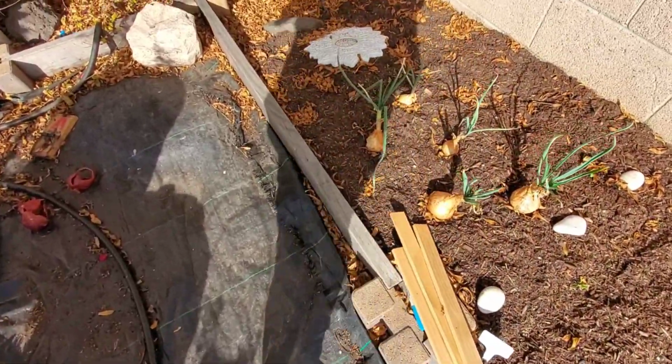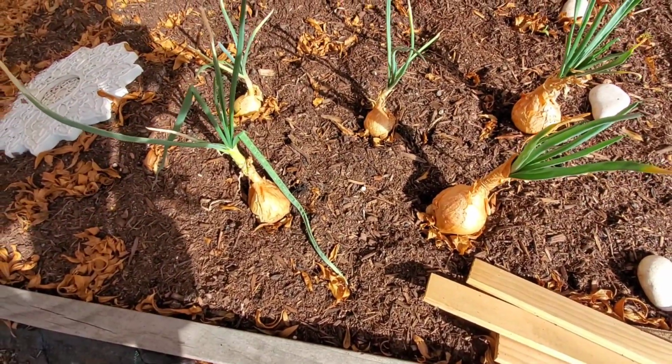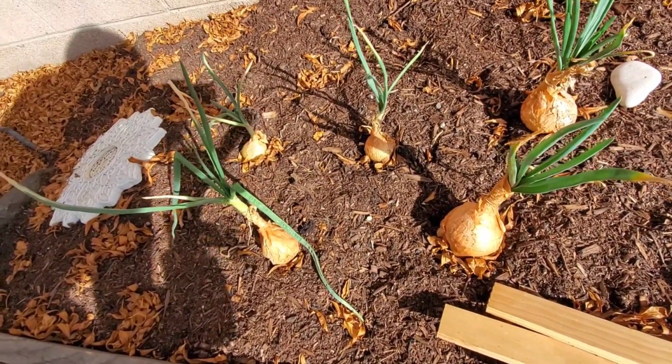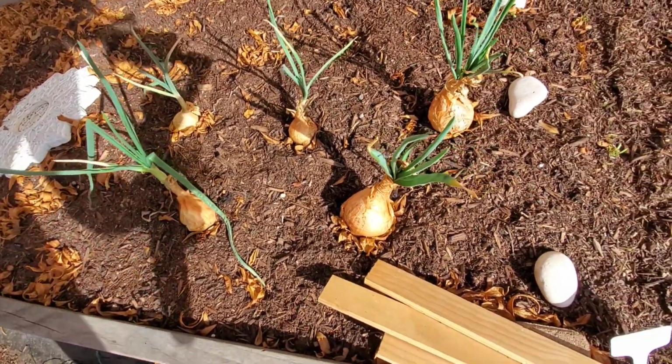And these onions, these are my onions from last fall that I forgot to take in the house to eat, and I found them in a bucket out here and they had sprouted. So I thought, hey, let me just put them back in the garden and see how much bigger they get, if they do at all. So I thought, you know, experiment.